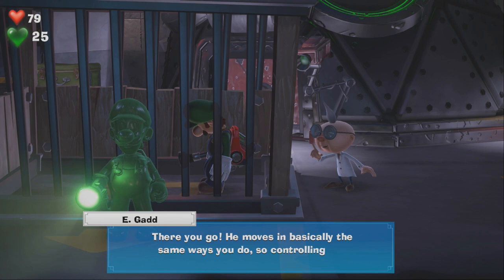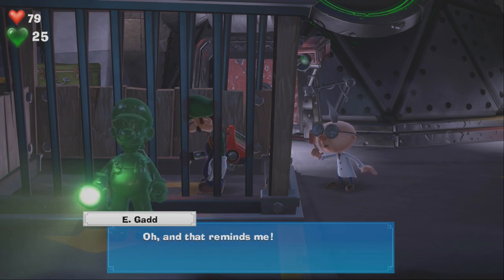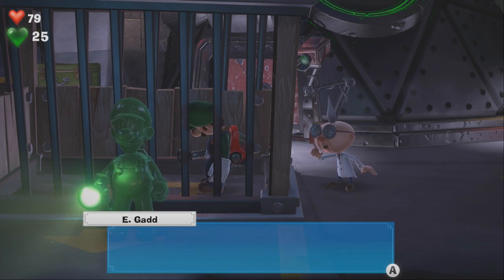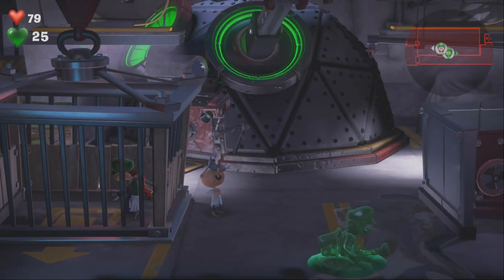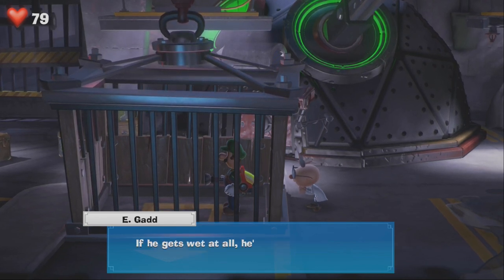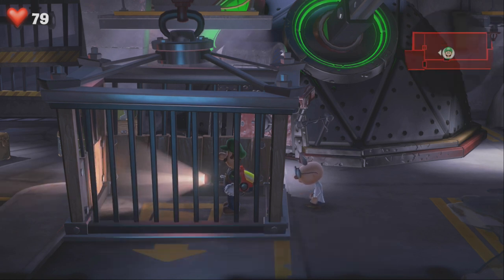There you go. He moves in basically the same ways you do, so controlling him shouldn't take much getting used to. Oh, and that reminds me. Pressing the right joystick once Gooigi is activated will make you switch between him and yourself. Remember that. Hey, Gooigi isn't even remotely waterproof, Luigi. If he gets wet at all, he'll melt and disappear. Be careful with him around water.